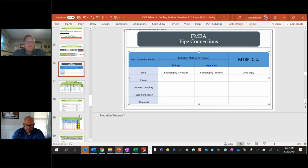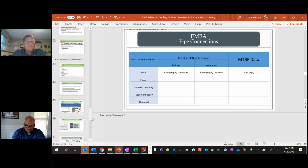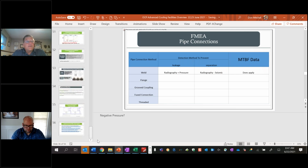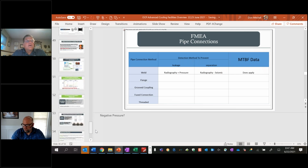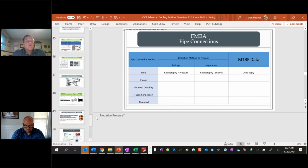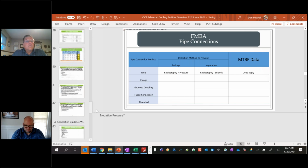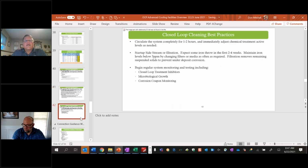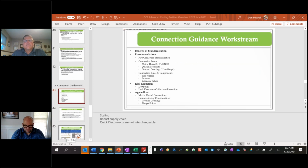I don't think you want to put any connection point above your IT rack, regardless of the shape or form. Well, I mean, not directly above it. You can put it close by, but not directly above it. So one of the things, let me see if I can find this here.